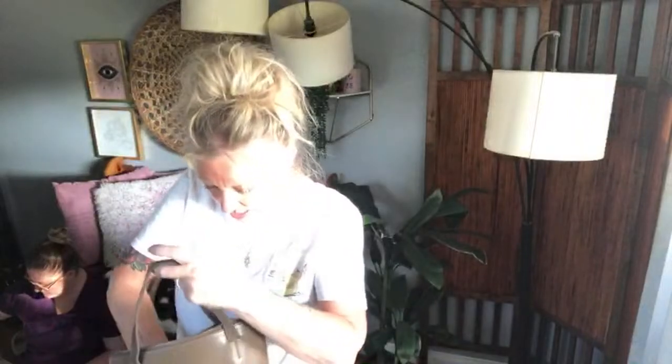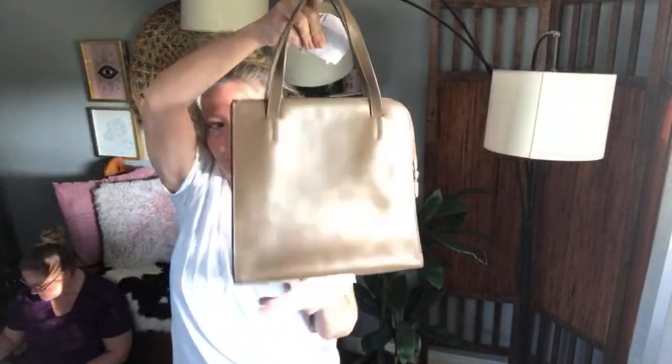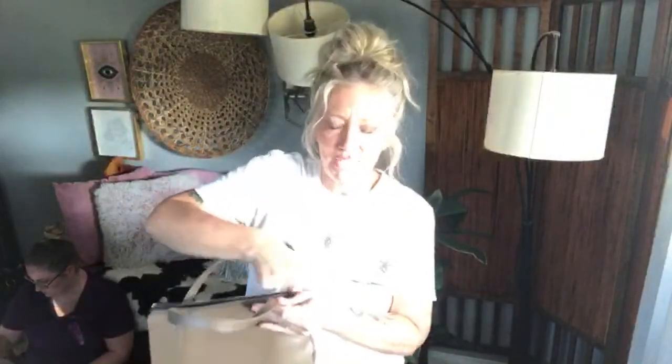All right, so here we have, for the drawing of this free, thank you, Gina, so much. One of you is going to get this adorable FURLA tote, and the names I have are Susan, let's put you in. I have Sean Stroll going in. Marilyn Wessinger going in, and Gina Carwile going in. All right, I'm gonna zip it up and shake it. Or actually, I probably should put my hand in here because I don't think it's shaking, it's too light. So, stirring it all around.